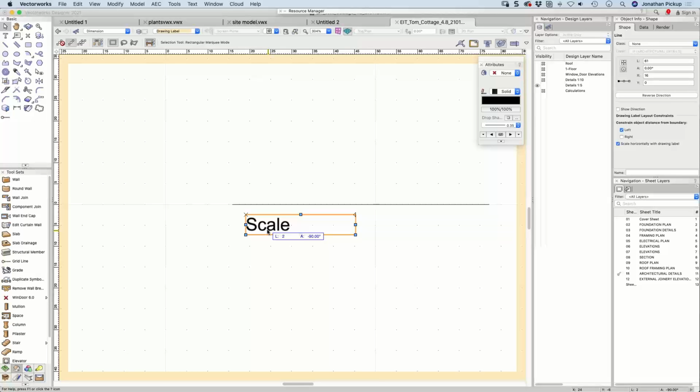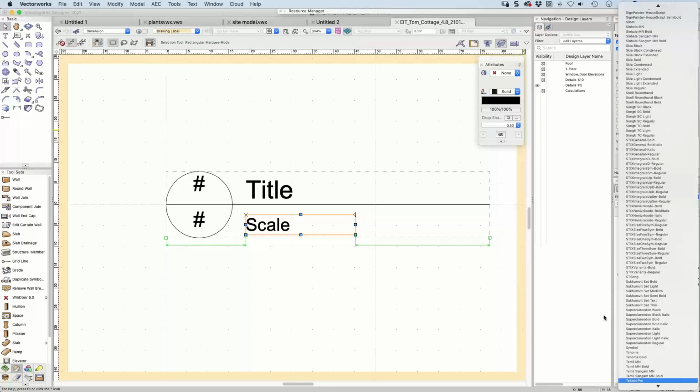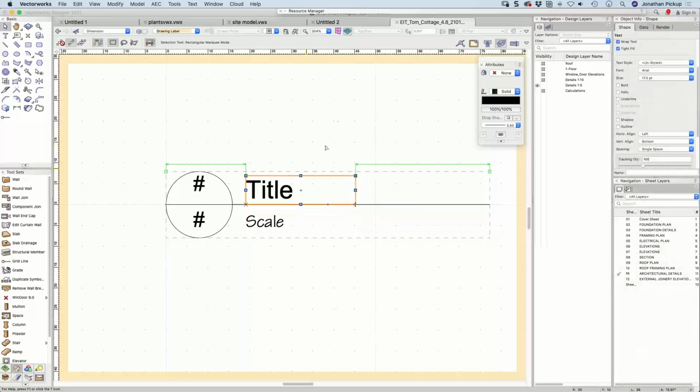I can change the font. Where's my favorite one? My favorite one's missing. Tecton Pro, there it is. So I'm going to make that Tecton Pro. I'm going to leave this whatever it is. I'm going to make it bold. And I'll just move it up here. No, there. So, and that title is certainly connected to the right side.